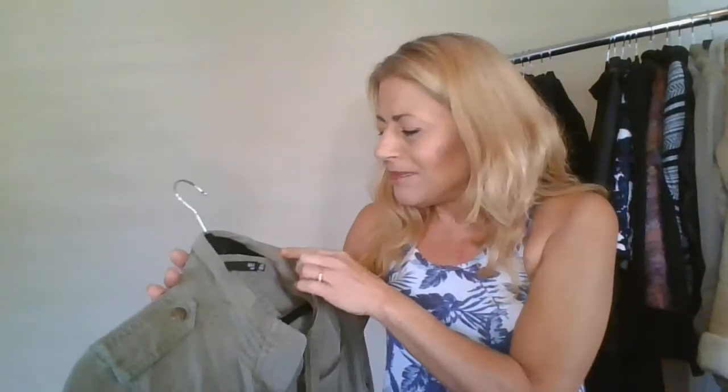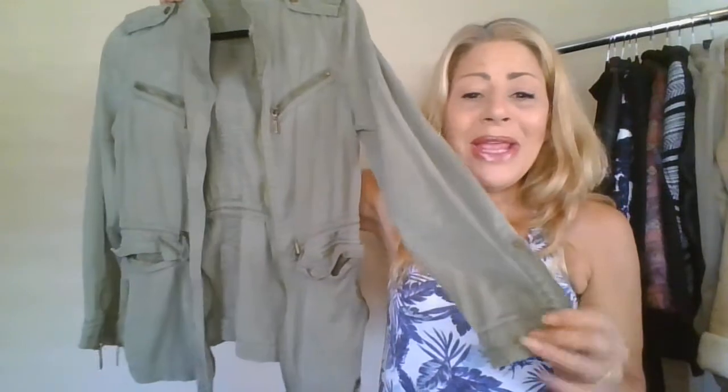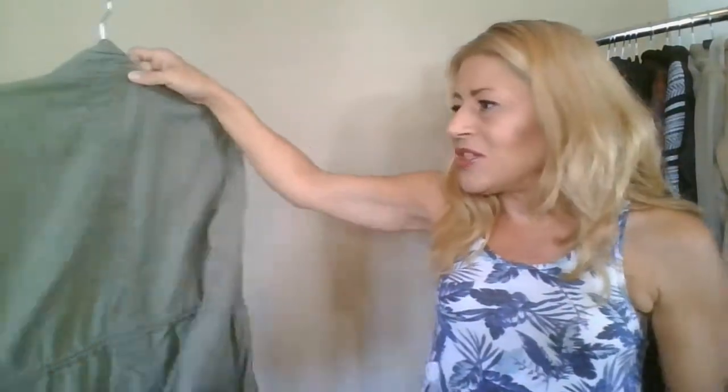This one is super soft and is super cute. It's a Max Jeans and it's an extra small, but again, it's very military-esque, like army and safari. So that's one of the reasons why I picked it up. And I love this color green. Like I said, super soft, all this zipper and pocket detailing to it. I think that should do well.